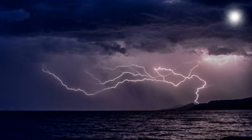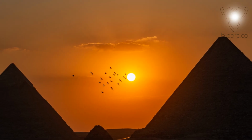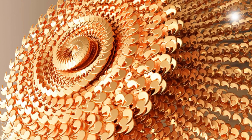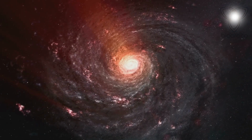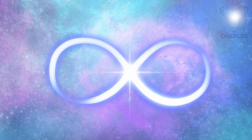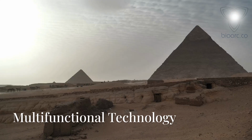It is not inconceivable that this technology could have reached the energetic threshold required to open a singularity, in simpler terms, a stargate. But this was more than a door to distant locations in the cosmos. It was a spiral to the center, a portal not only through space but into the depths of the universe, a convergence point where matter, energy, and mind collapsed into stillness and opened into the infinite.